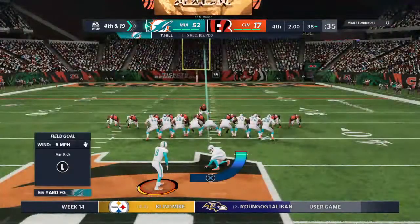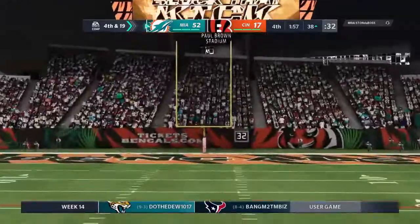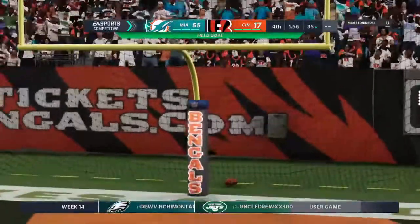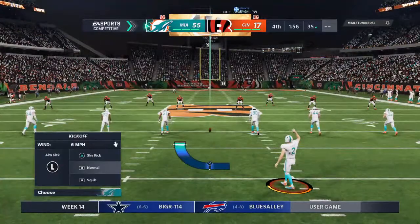So the Dolphins have it as we welcome you back in. And let's see what they've come up with offensively after having time to talk it over. And he has got it from 55 yards away. That was never in doubt. So it's 3 more points, and that widens this thing out even further here in the fourth.